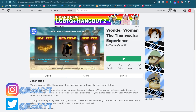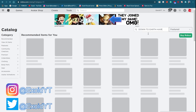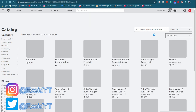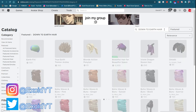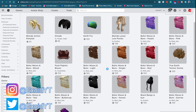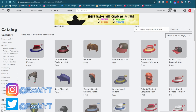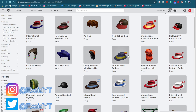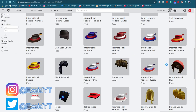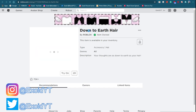And if by any chance you guys have not redeemed the brand new free item in the catalog, go to Avatar Shop right above here. Let's go to the search bar right there, and the item is called Down to Earth Hair. Now go ahead and get this. Wait, hold up. Go ahead and check this out. We're going to go price low to high. And Down to Earth Hair. Wait, hold up. We're going to all featured accessories. Down to Earth Hair. Wait, no, we can just start from here. Now let's take a look. Oh, there we go. This is the brand new item, Down to Earth Hair. Make sure you guys go and redeem that. Go ahead and search it up.